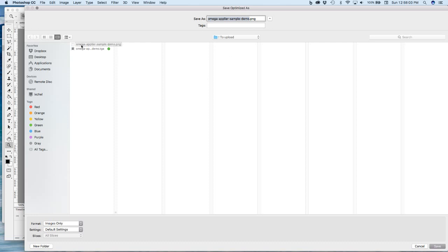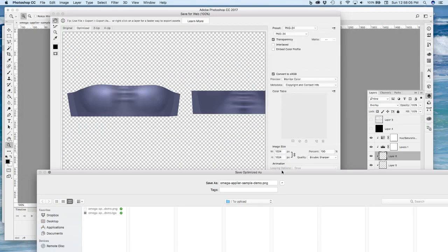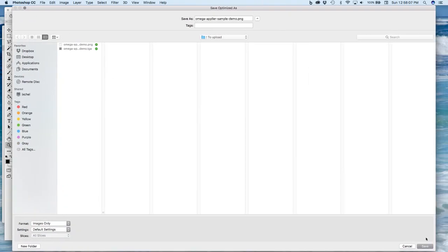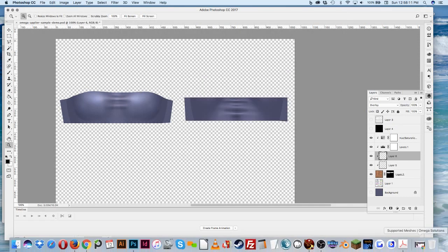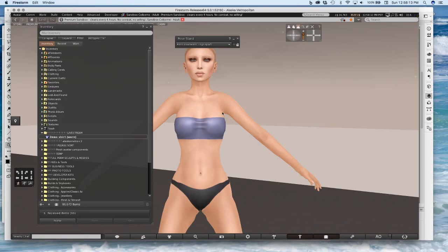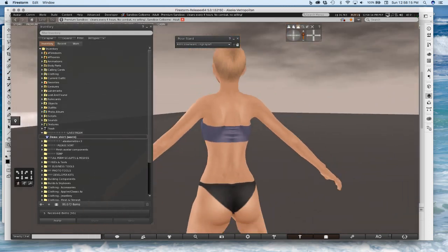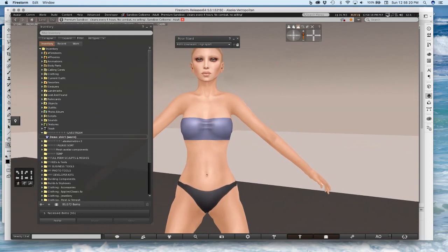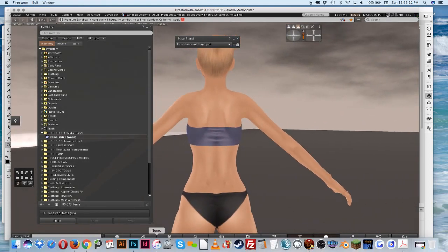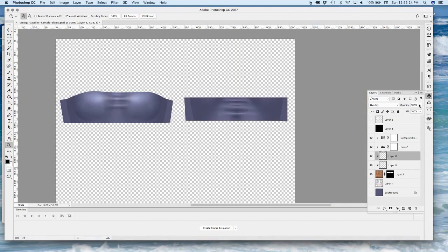So I've got Omega Plier sample demo. Again, I'm saving as a PNG transparency, just for now. Click Save, replacing my existing folder. I'm kind of running out of time here, so I'm going to do a double check on this. I feel like these folds are way too dark, or too high contrast right now, but we can go back in and tweak those a bit. Make them a little bit more subtle. How about that? That looks a little bit more like something.